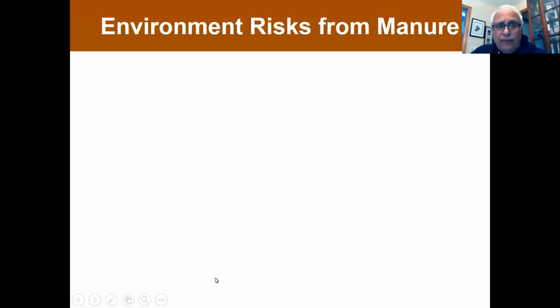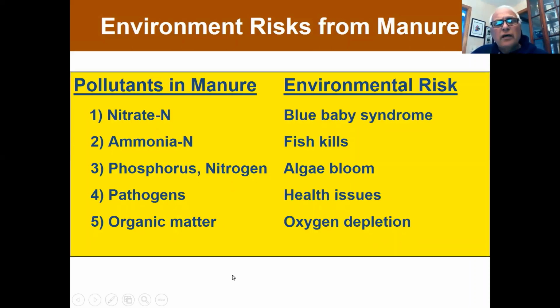Now, if manure gets into the water in any way, then it causes all kinds of problems. For example, these are just a few examples. For instance, the nitrogen in the manure gets into the water, and somebody, especially young kids or young animals, drinks from that water, it causes blue baby syndrome, and also it causes cancer.